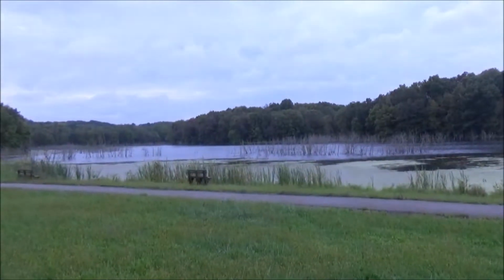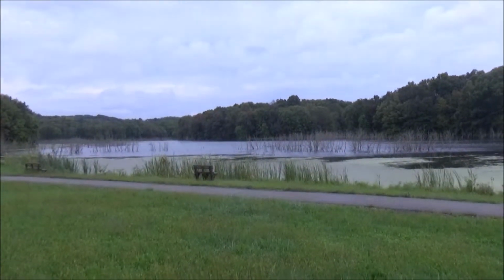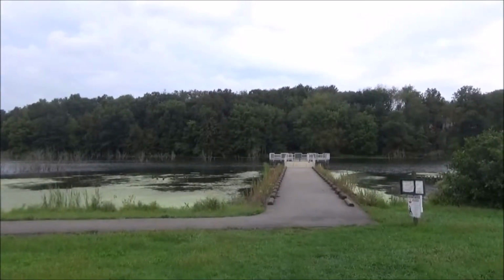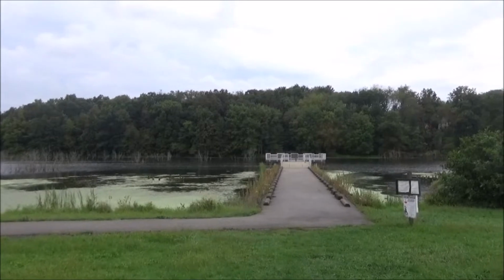Glade Run Lake is located in Middlesex Township in southern Butler County. At one time, this lake had to be drained because of unsafe conditions. The conservancy dates back to 1954.